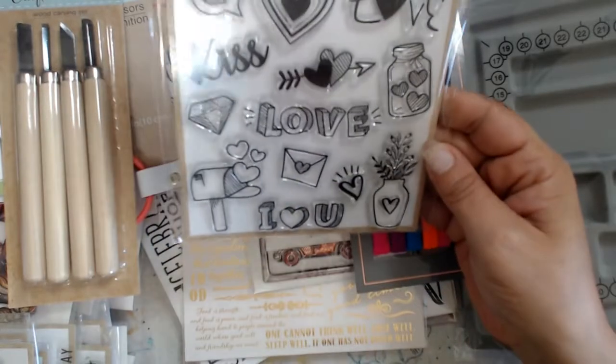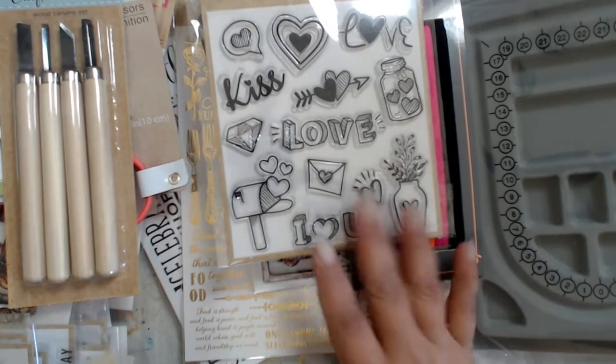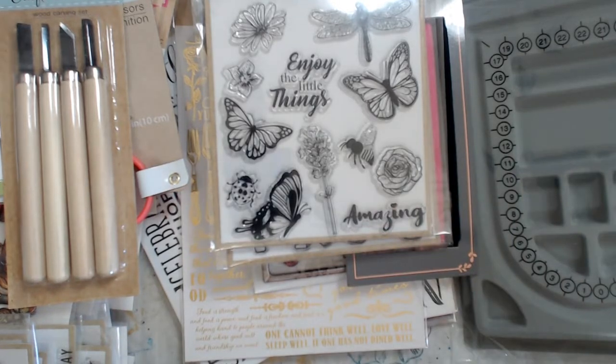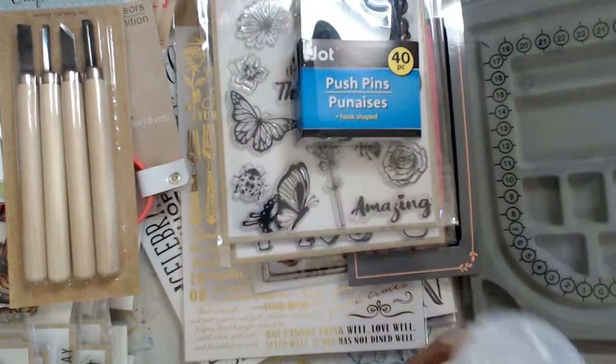And I found this one for my friends. I'm not sure if I'm gonna give that one to my friend. We'll see, but I think so. And I got another one of this one because, like I said, I bought multiples of some of them. I bought 2 packs of those hooks in case I need more. I found this. This is spill-proof pump nail polish remover, and that's why I bought the cotton balls.